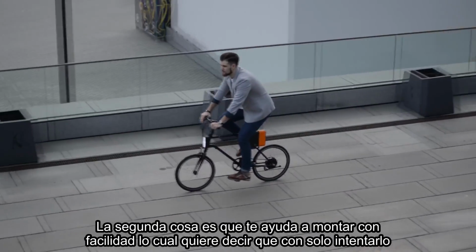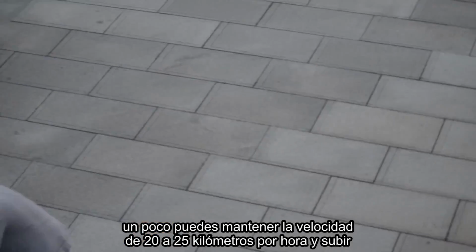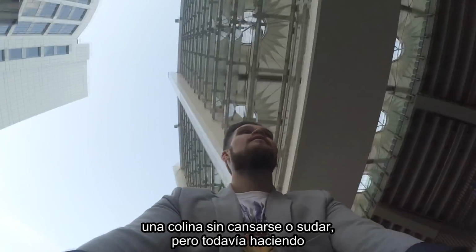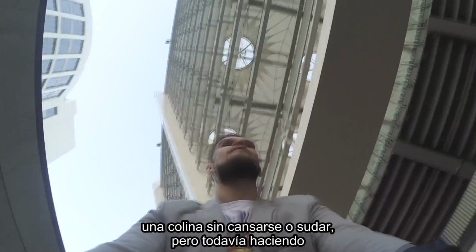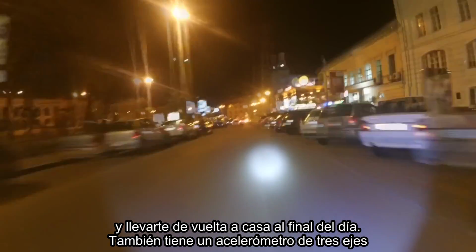The second thing is that it just helps you to ride, which means that by trying just a bit, you can keep the speed of up to 20 to 25 kilometers per hour and go uphill without getting tired or even sweating, but still doing a bit of a workout. I personally use a bike to go to work in the summer, and I think this bike is perfect for a city commuter. A 70-kilometer range means that it will be enough even for the busiest day and still will bring you home at the end of it.